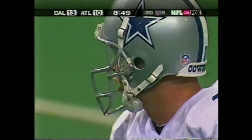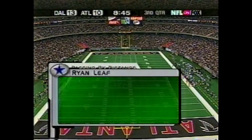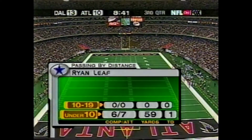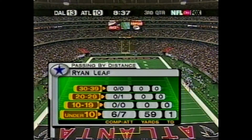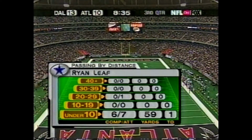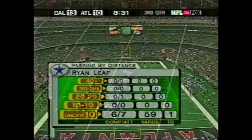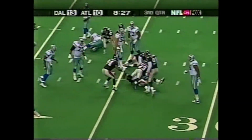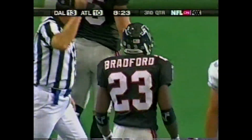And let's take a look at Ryan Leaf. We talked early, Jurko, about where's he going to throw the football. Let's take a look at it. And we anticipated a vertical game going downfield long, under 10 yards, 6 to 7. No throws from 10 to 19. Only one deep throw from 20 to 29. And that's it. That's the passing game. 8 throws, 6 completions, most of them for under 10 yards. That's amazing to me, as Hambrick is stuffed at the line by Bradford and Dronette.